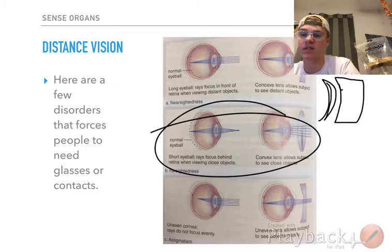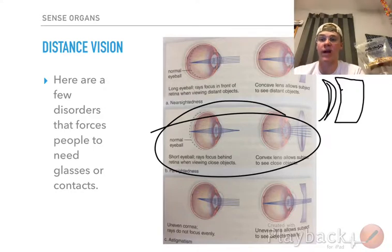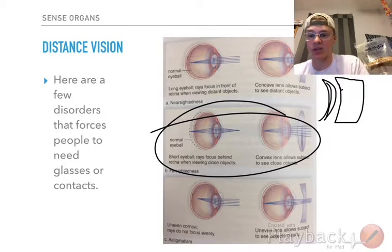And then astigmatism is an uneven cornea. Rays do not focus evenly. An uneven lens is what you're going to need, which allows the subject to see objects clearly. I'm pretty sure you can get work done on your eye too to get this fixed, but that seems painful.